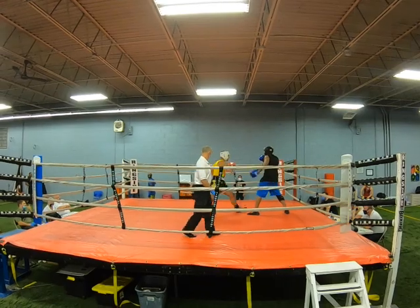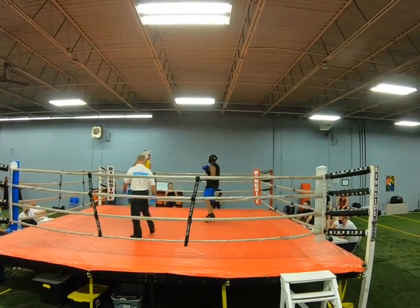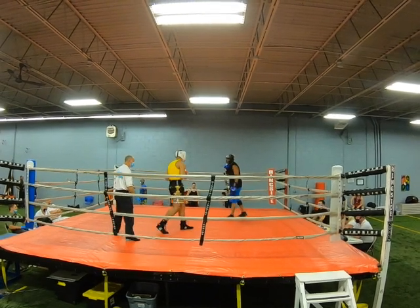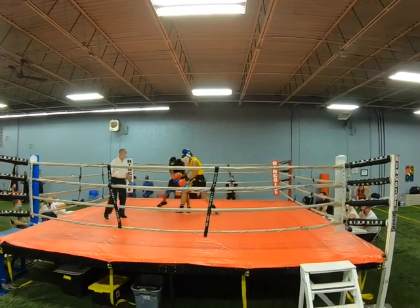Going to be a very close chess match. Both of them are using that jab, keeping their distance. Nobody is getting overly aggressive, playing it calm, trying to find their openings, cut that angle.